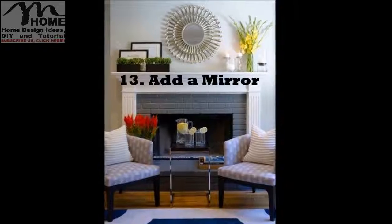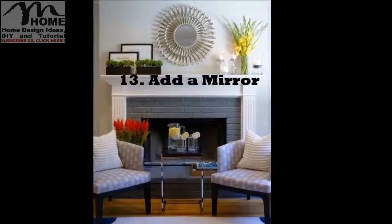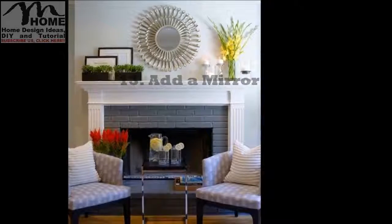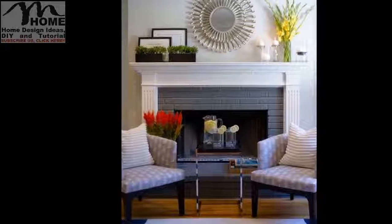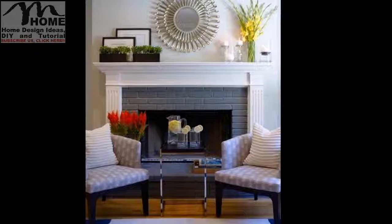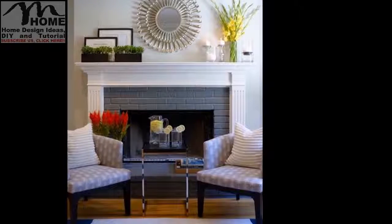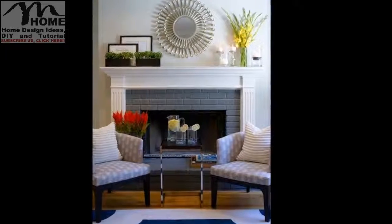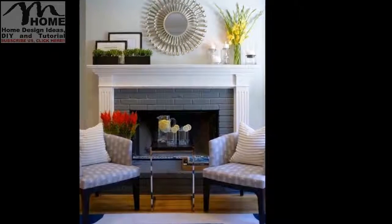13. Add a mirror. Hanging a mirror above the mantel is a go-to look that always works. Here, designer Sheree Dolgen selected a nickel sunburst frame for a contemporary look. Designer Erin Valencic suggests any fabulous frame can be turned into a mirror by your local glass shop or framer. For a softer look, ask if they can give the mirror an antique or mercury glass finish.